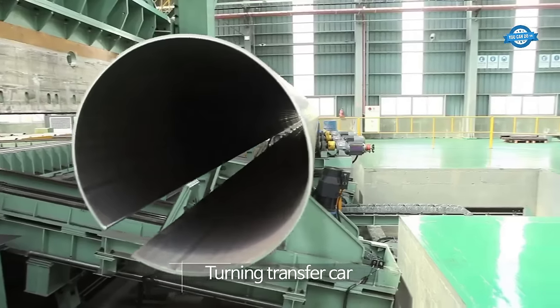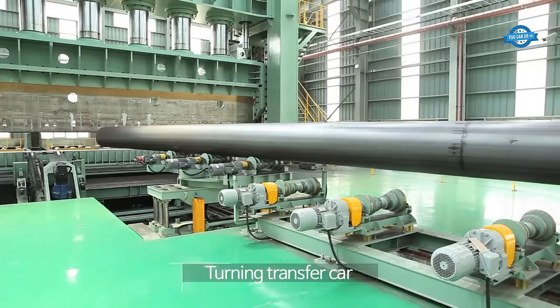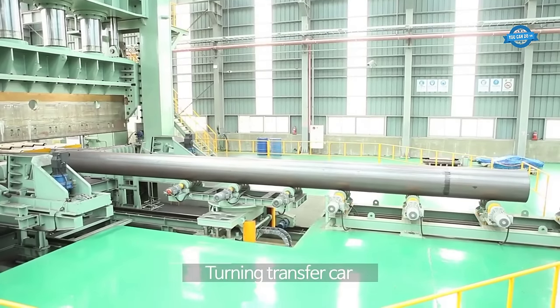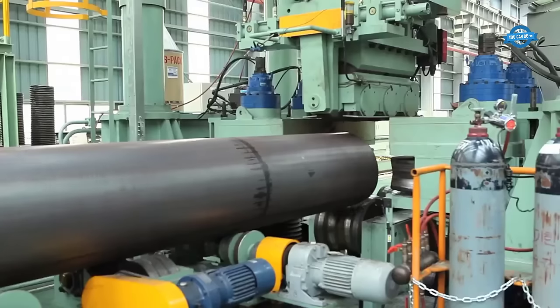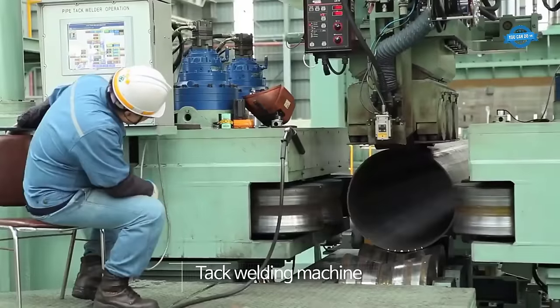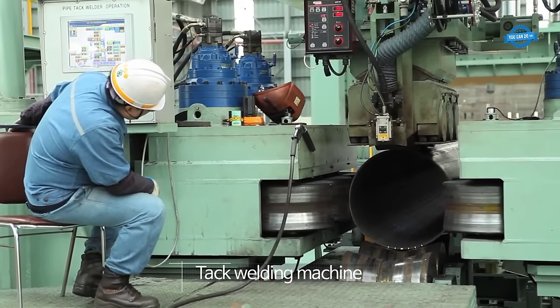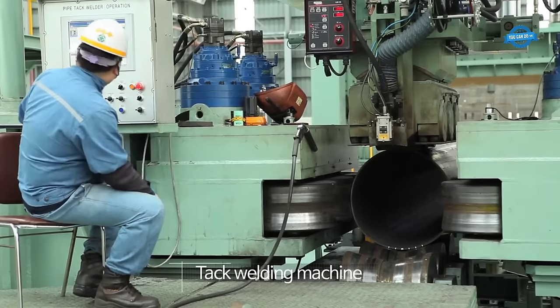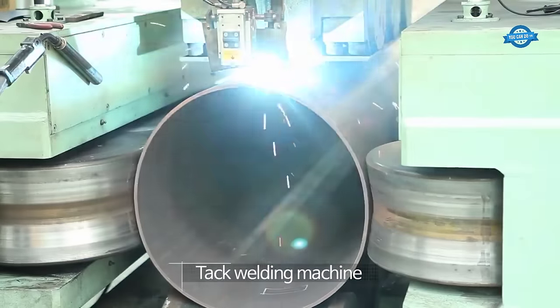Turning transfer car. The turning transfer car is responsible for transporting the formed pipes from one manufacturing station to another. It facilitates the seamless movement of pipes within the production line. Tack welding machine. Tack welding involves temporarily welding the edges of the pipes to hold them in place before the final welding process. This ensures that the pipes maintain their shape during the subsequent welding steps.